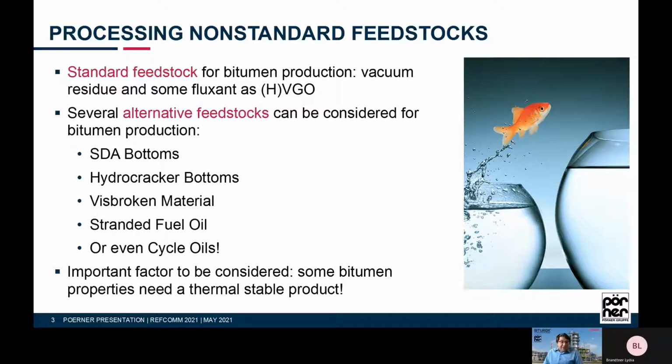And here the standard feedstock is, as I said, vacuum residue with some fluxant if necessary, like HVGO or VGO. That's where it's easy and simple. We made many units defining that as a feedstock, and in total we sold over 50 licenses. And in some cases, we were using other feedstock, these non-standards.